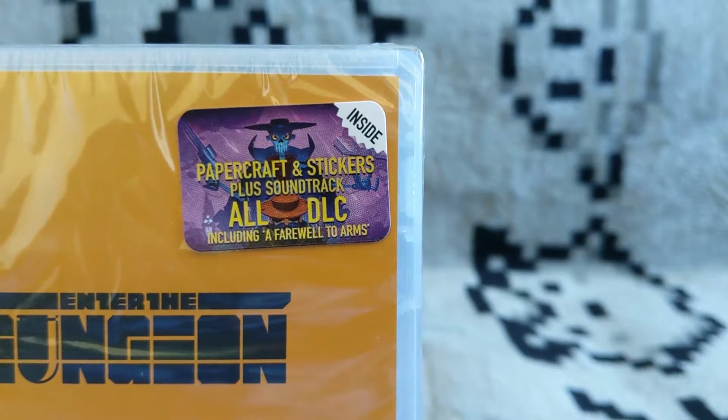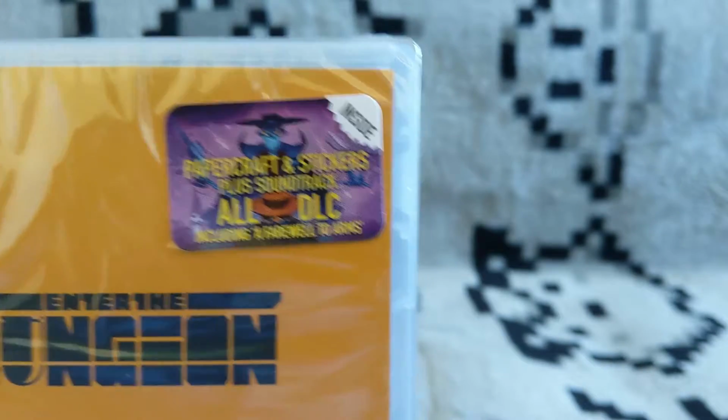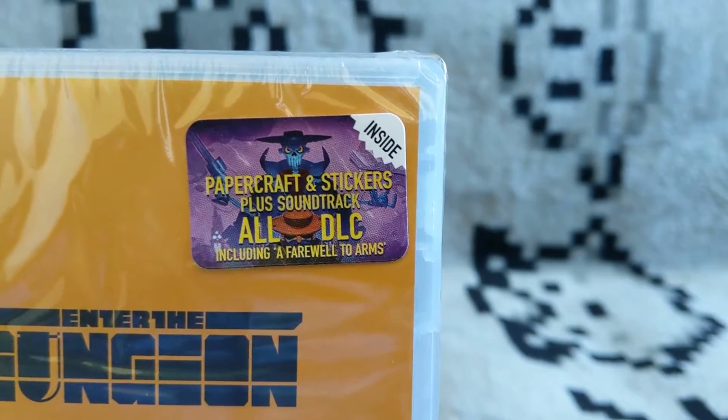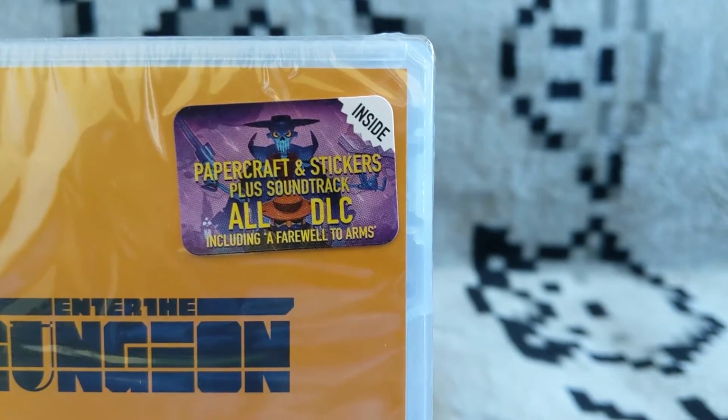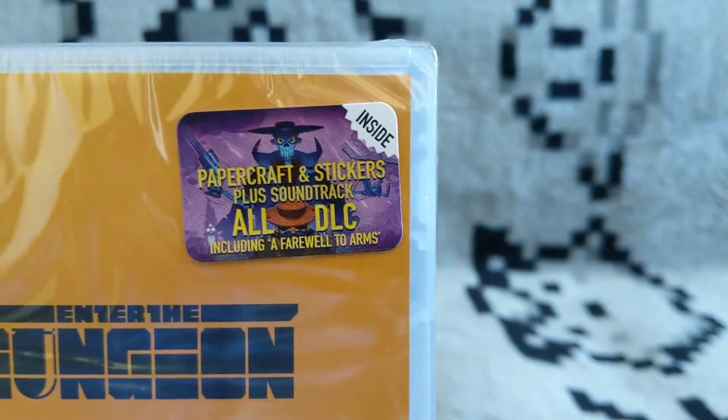I'm curious to see if the soundtrack will be on a mini CD or if it'll just be some sort of redeemable code. There's also a note here that shows that all of the previously released DLC for the game is included on this cartridge, including the newest, Farewell to Arms.